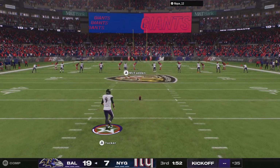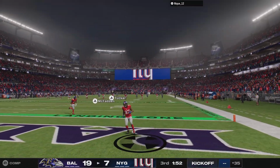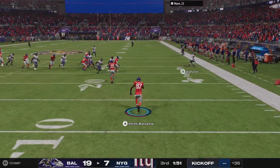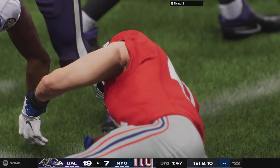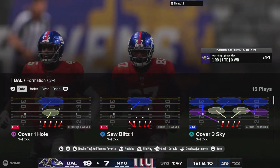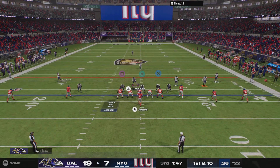Out there is Tucker, and he'll kick this one away after the touchdown was scored. Here comes a return from the end zone. Now, on the return, he has lost the football. And the defense has it. So 1st and 10 now. They'll start from the 22.